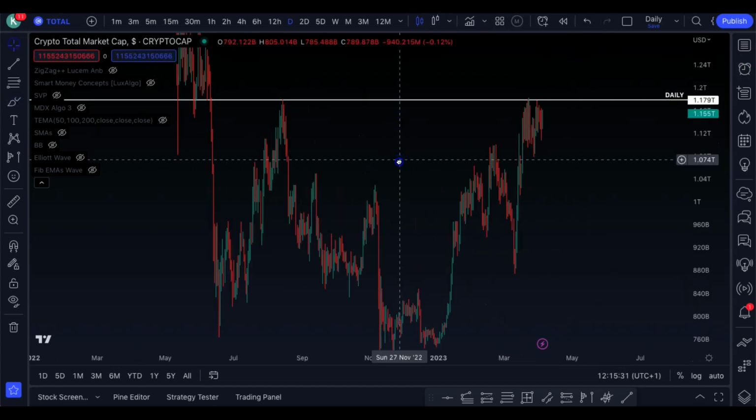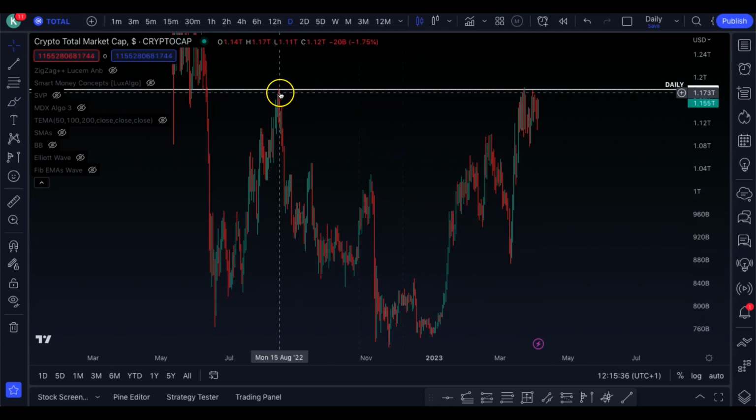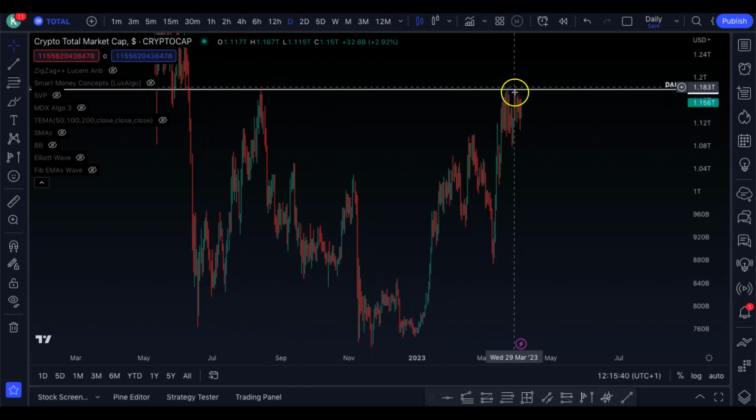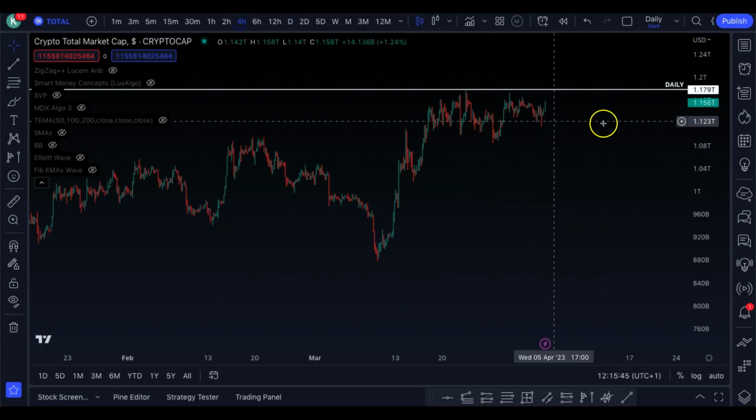Looking at the total crypto market cap, of course, 1.18 trillion was a really key area, and that was what we reached around 15th of August 2022, so last year. So far, we've had so many reactions and rejections of it, which has been somewhat disappointing.